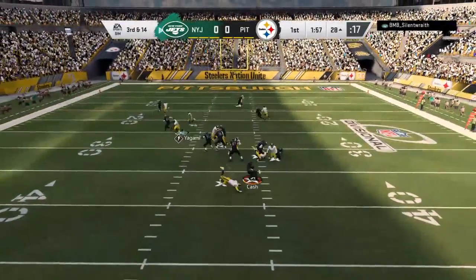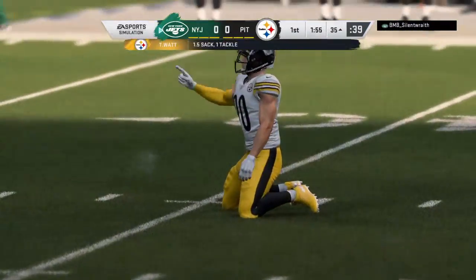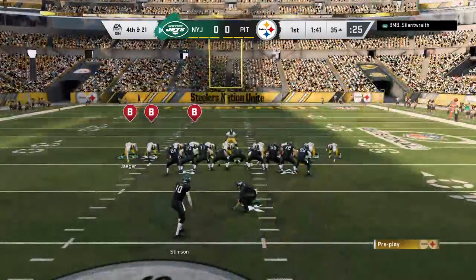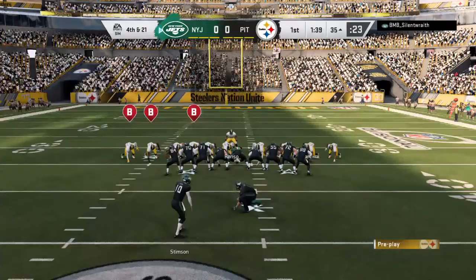Throwing on 3rd and long. Cash. And he's going to go down again. T.J. Watt causing the disruption. He gets the sack.